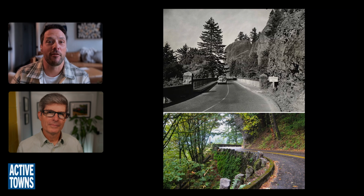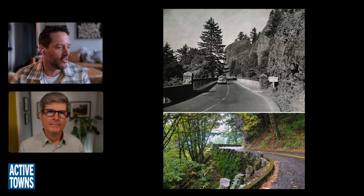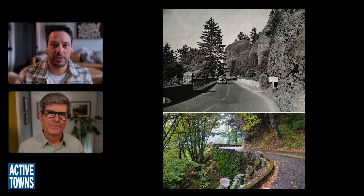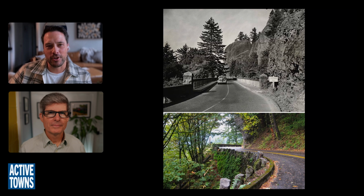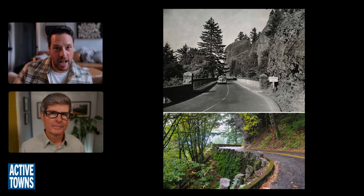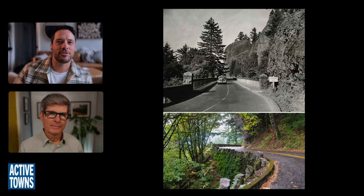It's hard to put ourselves back 100 years, but this is an image from Oregon on the Columbia River Gorge Highway, where the very first yellow center line was used here in the United States in 1917. This is just an example of where transportation innovation has always been happening from the very beginning. When roads were first built, they didn't even have center lines at all.